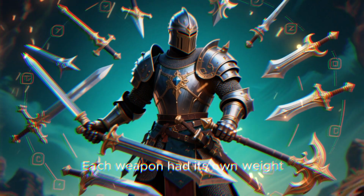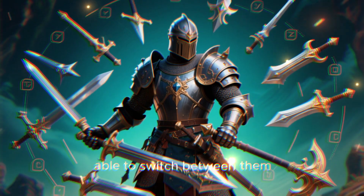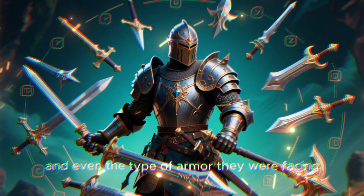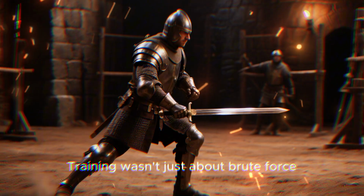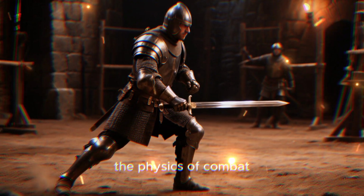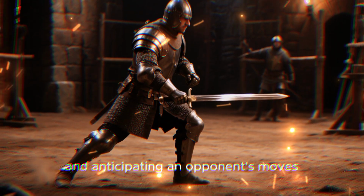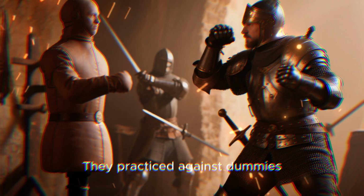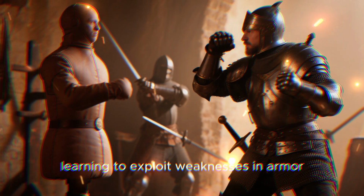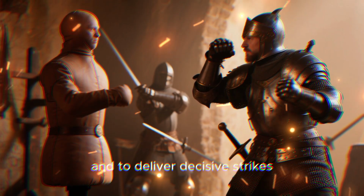Each weapon had its own weight, balance, and technique, and a knight had to be able to switch between them seamlessly depending on the situation, the opponent, and even the type of armor they were facing. Training wasn't just about brute force, it was about understanding the physics of combat, leverage, timing, footwork, and anticipating an opponent's moves. They practiced against dummies, with sparring partners, and in mock battles, learning to exploit weaknesses in armor, to parry blows, and to deliver decisive strikes.